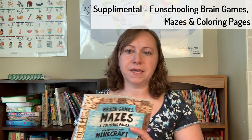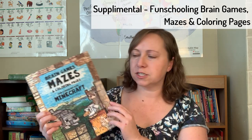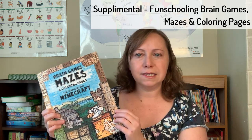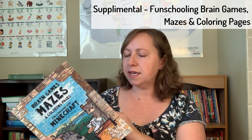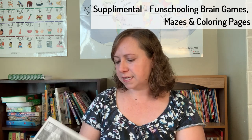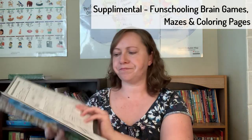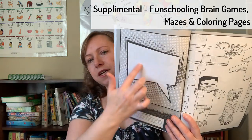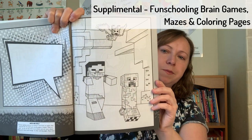So I picked this one up, Brain Games, Mazes, and Coloring Pages, Minecraft. We don't actually play Minecraft at my home, but still kids all know about Minecraft. So he loves Minecraft. And so I picked this one up to try to find something that he could do. He likes it well enough. I wouldn't say we get to it very often. It has some patterns, which he doesn't seem interested in doing. I haven't seen him do that at all. There's some comic pages where you could fill in your own thing. Coloring pages, which he also doesn't seem to be interested in doing.